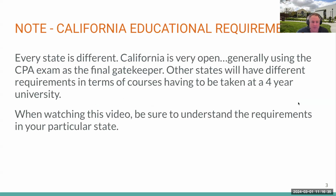That's my new career. So every state is different. California is very open in terms of educational requirements for the CPA exam, and their philosophy, at least they don't say it, but I really agree with it, is that they use the CPA exam as the final gatekeeper. Other states have very different requirements. South Carolina, you've got to take a lot of the classes at a four-year university. I think same as with Texas. However, just make sure you understand the requirements of that particular state.